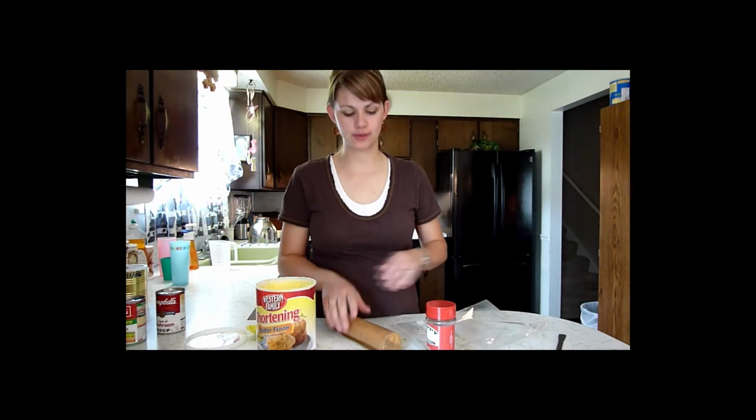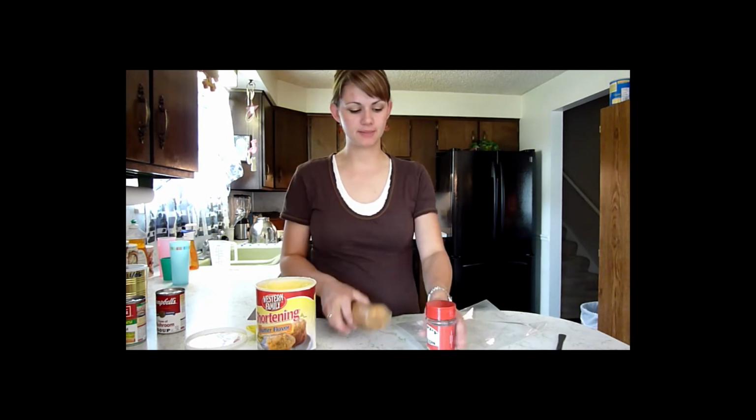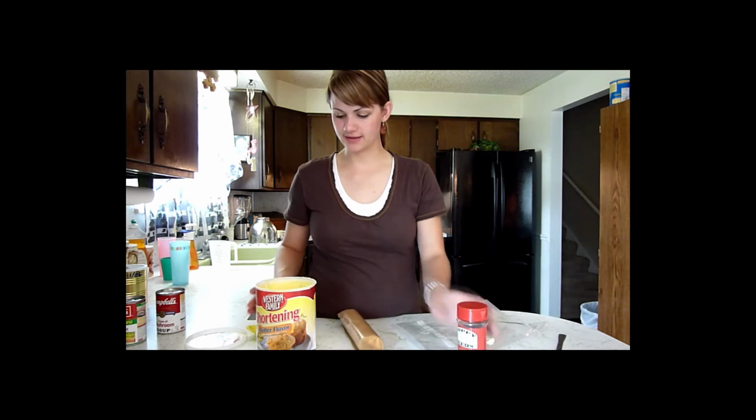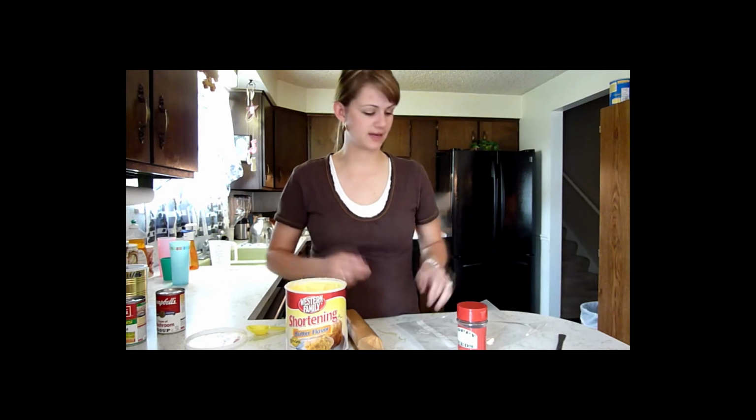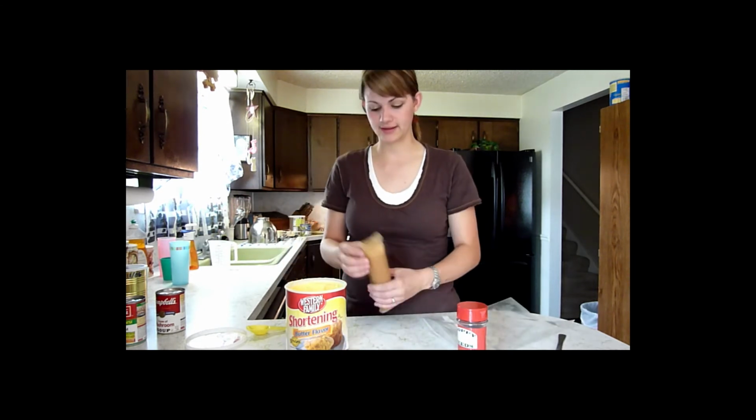Okay, so for the poppy seed chicken, the topping is going to have about half of a package of the Ritz crackers crushed up, a tablespoon of poppy seeds, and about 1/3 of a cup of shortening. It would be butter, and it would taste so much better with butter, but shortening when it cooks gets really crispy, so that's fine. The flavor won't be as delightful, but it'll still give us the same consistency.